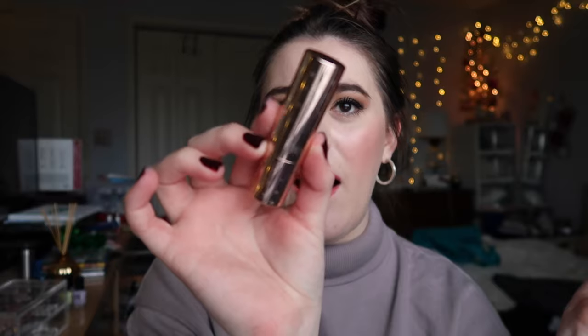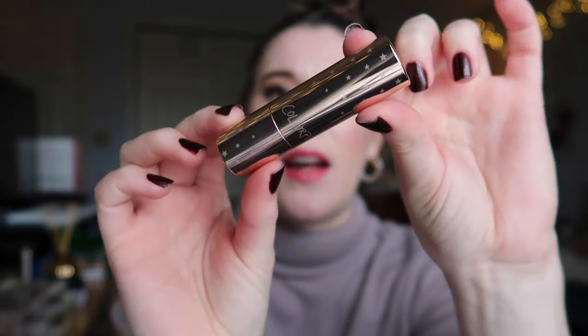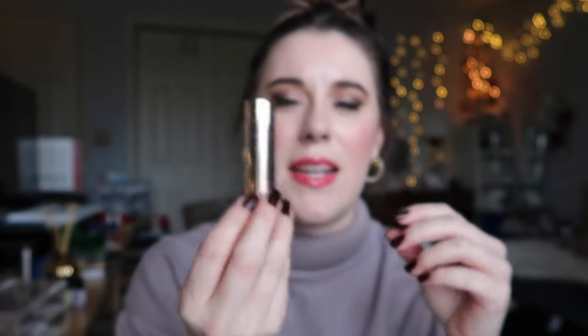ColourPop did a clearance type of event, and so I bet all of these things are limited edition and it will be hard to get your hands on them, but if they're still available, I'll link them below. The lipstick is a velvet blur lipstick and the color is Super Bloom, and this packaging is just stunning. It has a nice weight to it and the color is this incredible neon coral.